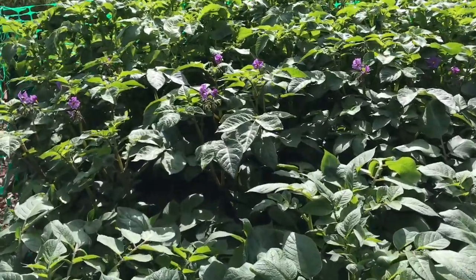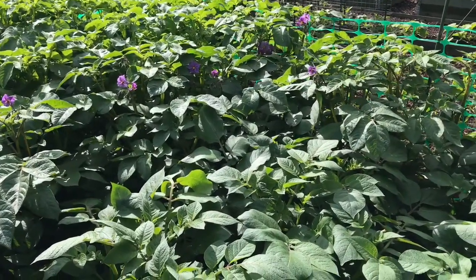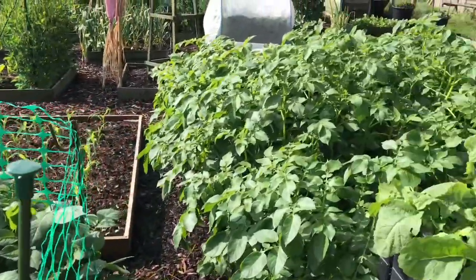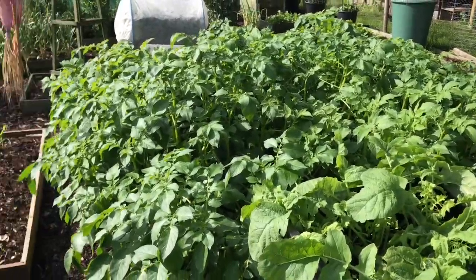The ones that are in flower are Blue Danube, the first early main crop, and they look lovely, they do. Lovely flower on them. Second earlies and new potatoes there. The rain knocked those down a little bit in the centre, but they're okay.